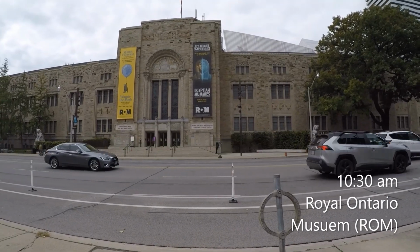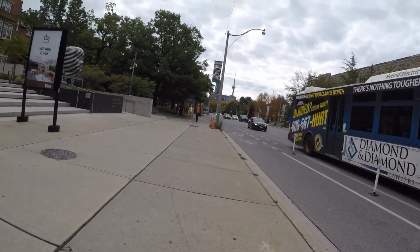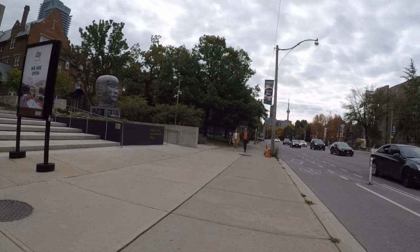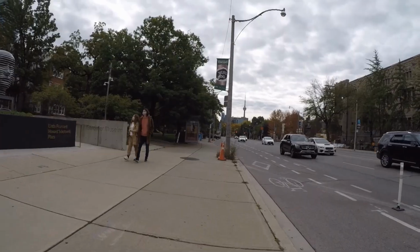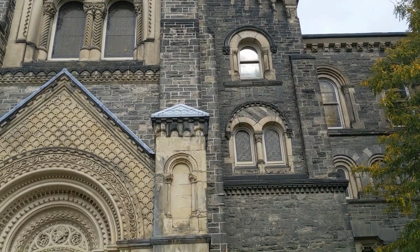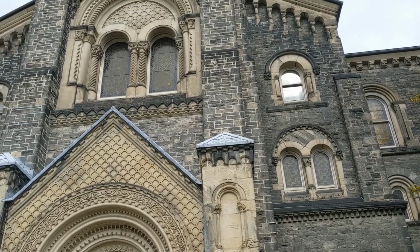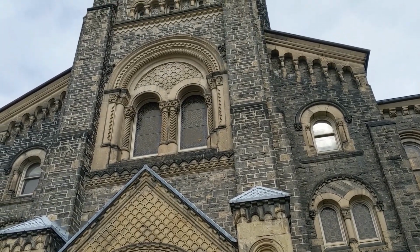And this is the back entrance of ROM, so this is the older side of it. The previous architectural structure that you saw was the extension that they have recently built within the past 10 years. And this is the University of Toronto, which is one of the biggest universities within Canada.